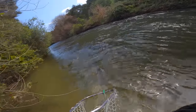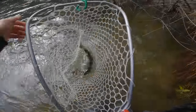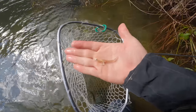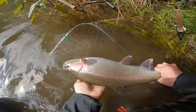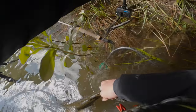Well hooked. Oh, yes. Rainbow trout on the shrimp. Hooked out in the net, perfect. And there it is. Shrimp pattern. Boom. Look at that, just a beautiful, fat, fresh fish. Get you back.